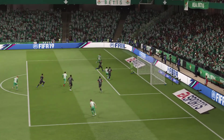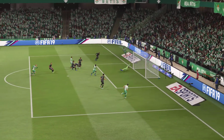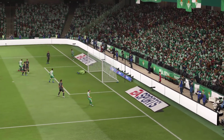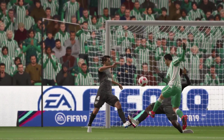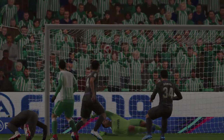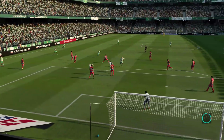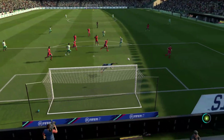Goal. An important moment in this second leg because that goal has put them ahead on aggregate. All that remains now is to do the basics well. No mistakes in the back. Let's see the replay now. Just touched in off the post. Goalkeeper absolutely beaten. Oh, it's a wonderful strike. Really crisp effort.